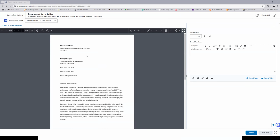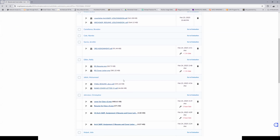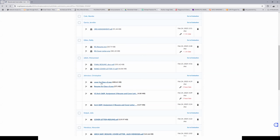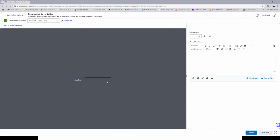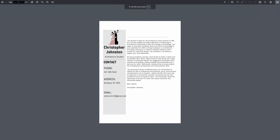Professor, for mine, I want to ask if you could open up the PNG version because I was having trouble with the file for the PDFs. That was Christopher, sorry. Okay, so PDF versions, PNG. Yeah, the PDF versions were having problems, so the PNG ones at the top are the right ones. Okay, these two. Let's try that one. Thank you. No problem.